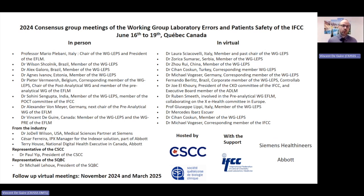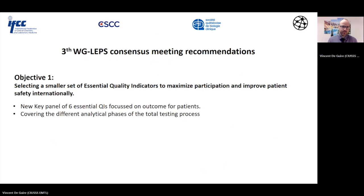This consensus group was hosted by the Canadian Society of Clinical Chemists and the Quebec Society of Clinical Biology, with strong support from the IFCC as well as the VLP lecture program, and supported as well by Siemens Healthineers and Abbott to be able to cover all the fees with the experts' transportation.